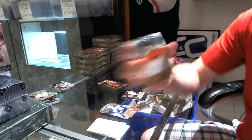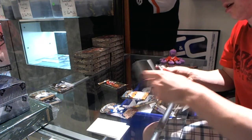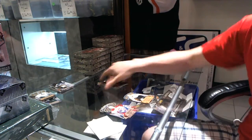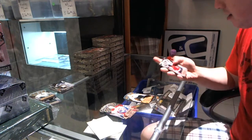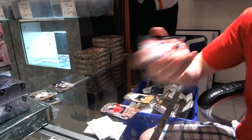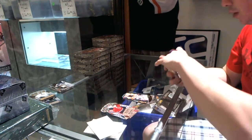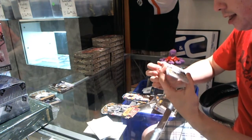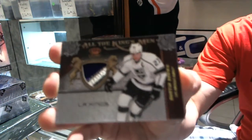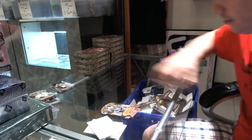Rookie autograph for the Philadelphia Flyers, Matt Read. And a rookie for the Anaheim Ducks, Maxime Messier. In harm's way for the New Jersey Devils, Martin Brodeur. And a beautiful All the Kings Men three-color patch, numbered 11 of 25 for the LA Kings, Dustin Brown.